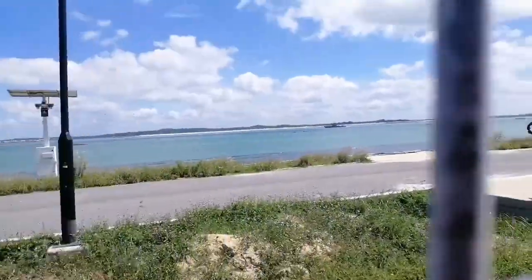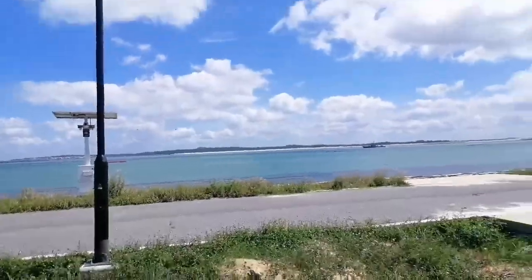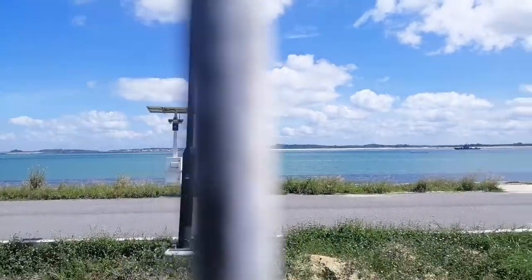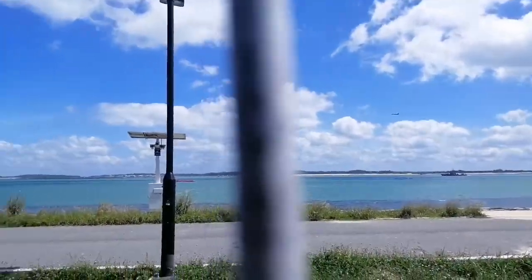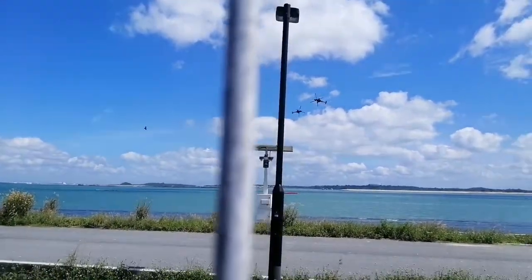Oh, I see what they're doing there. Where are the helicopters? And the Apaches are coming straight in for us. Where's the plane? There! It's right in front of you! Whoa!